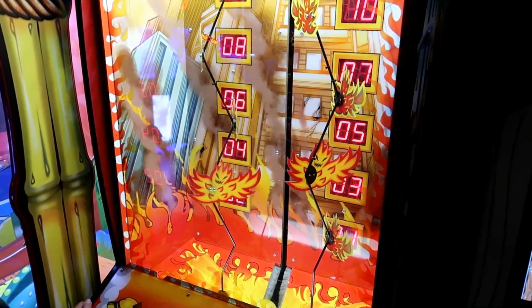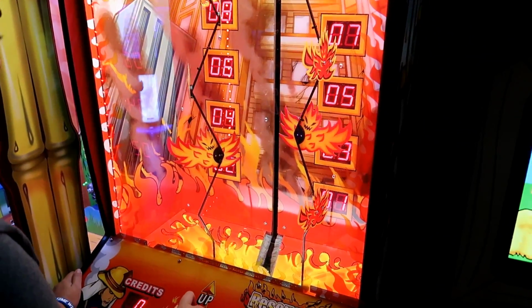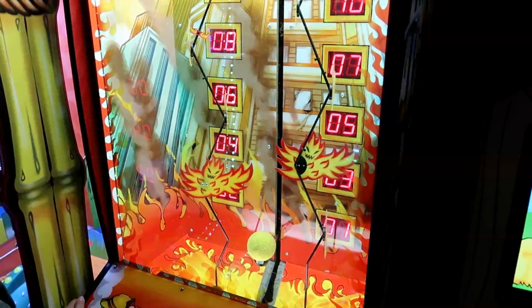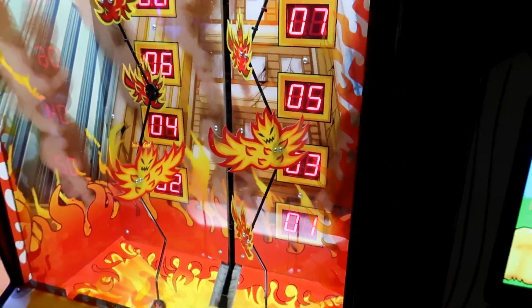All you gotta do is beat 8 tickets. If she just gets up here to the 10. All right, here it goes, it's ready. So you can stop it if you want to. You only got 3! Oh, I got tied one more time.